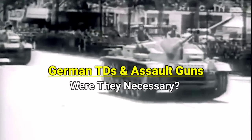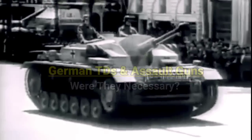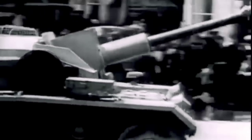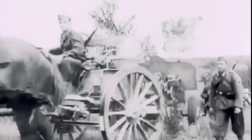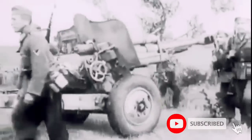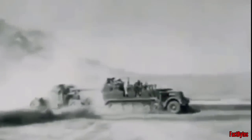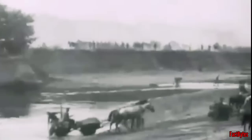Germany had a hugely successful range of assault guns, tank destroyers, and tank hunters, which were developed during the Second World War. It was clear from the early days of World War II that the Wehrmacht's anti-tank units would need to be motorized, as existing horse or automobile-drawn units were too slow to be effective.